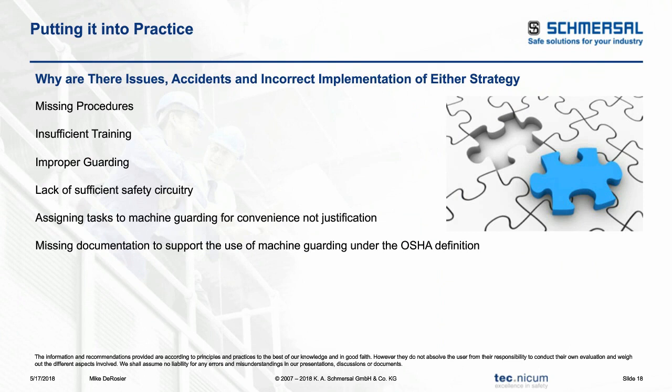So why do we have these issues? Too many times we see that there are no procedures put into place, or procedures were put into place and nobody can find them, they're out of date, the machine's been changed, it's been modified, they're missing the procedures. Training is a huge one. People are not trained. The lack of the safety circuit, not having good guarding, not having the documentation, or assigning the task, you didn't have justification. Nobody did the task-based analysis. It just came at, oh yep, this task is Lockout Tag Out. Oh no, we've always done it this way. This has to be machine guarding.